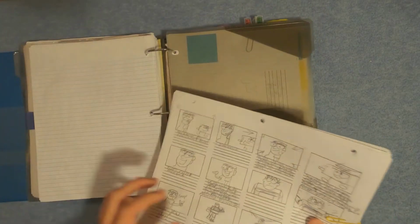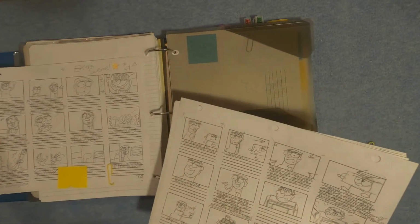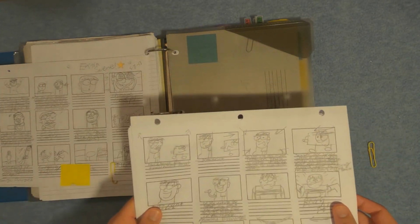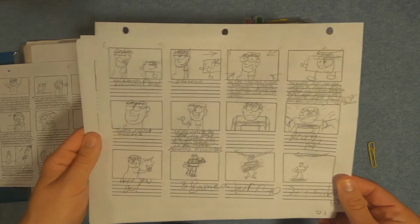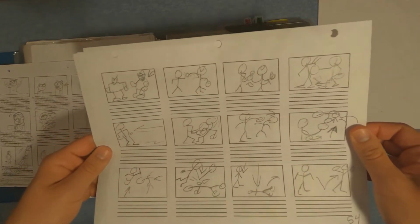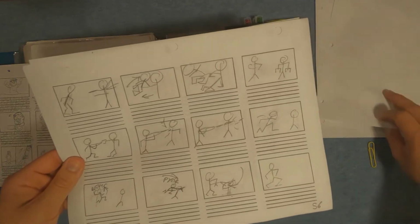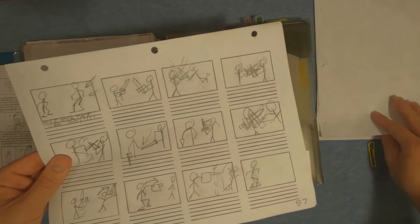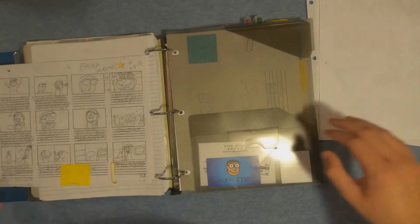This storyboard. Let's see. Yep, I did do some more storyboards, and this was like 4. Yeah. These are deleted storyboards. I'm just gonna pass through some of these. This is storyboards for a fight scene. I was gonna fight other cartoon characters, but for certain unfortunate reasons, I didn't. Yep, these are all deleted.